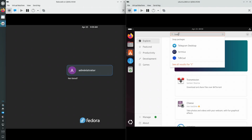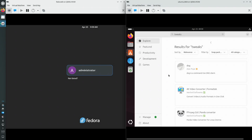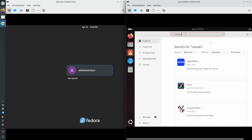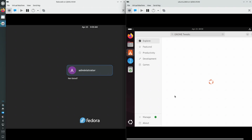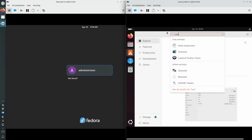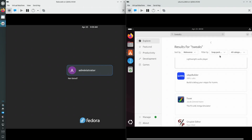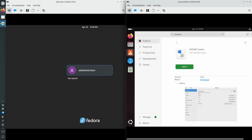Okay, so the App Center. Search for tweaks. Doesn't really find it. How do we do that? GNOME tweaks. So if I search by tweaks, doesn't find anything, because it's filtered by snap packages by default. Cool selection. So it should be all, not filtered by anything by default. Install.